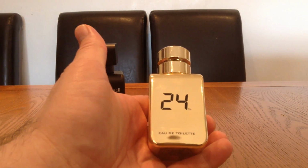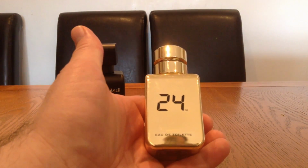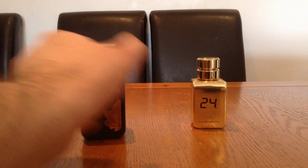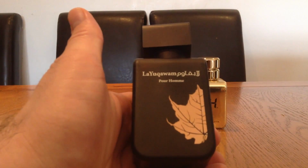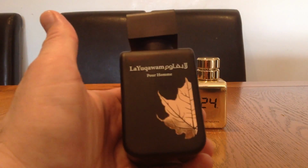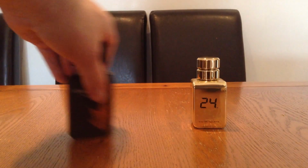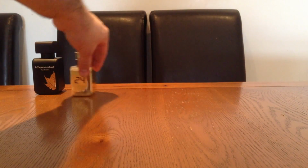Probably imagine most of you will have heard of this. A great value fragrance. It's a woody, amber, vanilla fragrance with a little bit of oud in there. And the second one is from Rasasi, and this is La Yuqawam, which essentially is a clone of Tuscan Leather. So two really great, cheap fragrances, and they're the two honourable mentions. So on with the actual list.